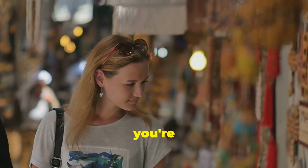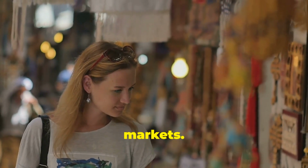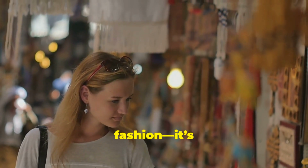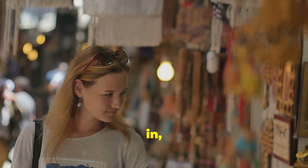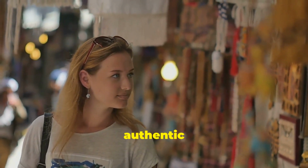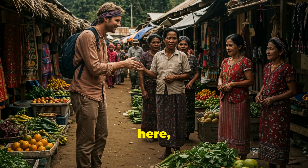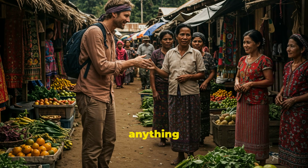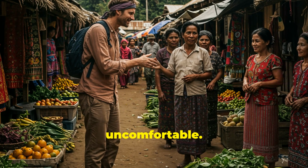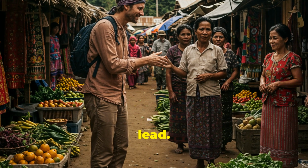Dress modestly when you're not in touristy areas. Cover your shoulders and knees in villages and markets. This isn't just about fashion. It's a sign of respect for local traditions and helps you blend in, making your experience more authentic and comfortable. Public displays of affection aren't really a thing here, so keep it low-key. Holding hands is usually fine, but anything more can make people uncomfortable. When in doubt, just observe what locals do and follow their lead.